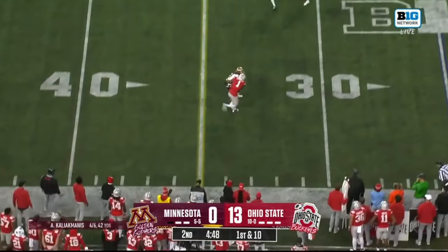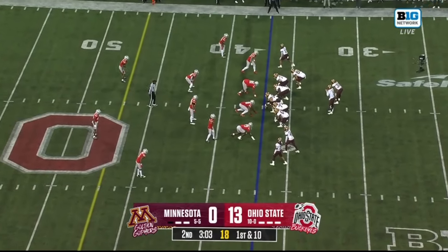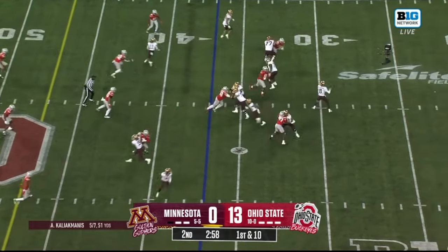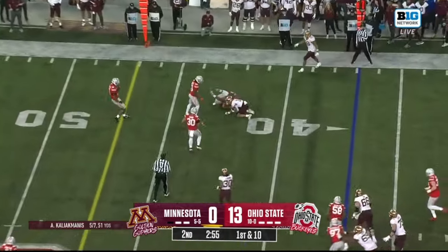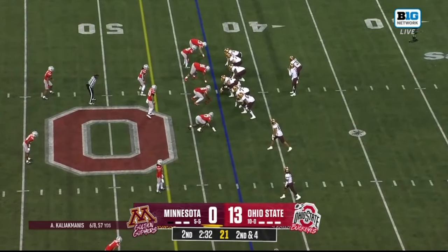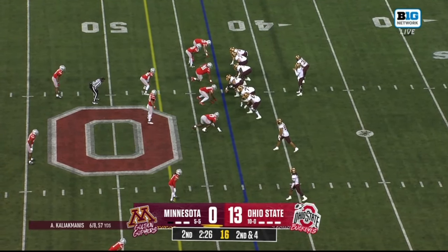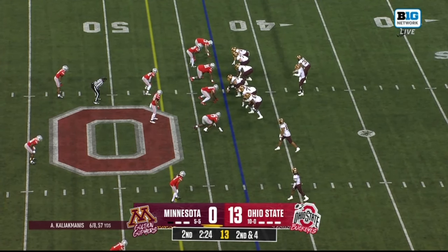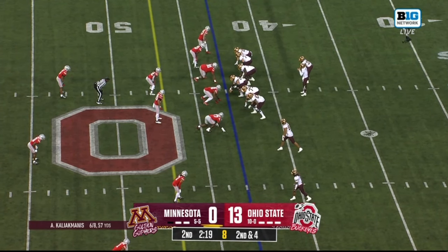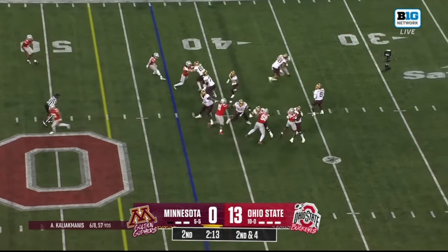Kaliakmanis with a pocket throw, and that's caught by Jackson. Clock running, about 3 minutes to go until halftime. Kaliakmanis throws high, but a nice catch made by Spence. Soda in no hurry. Kaliakmanis will fake the handoff.